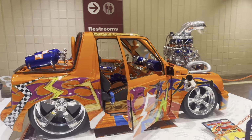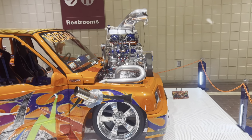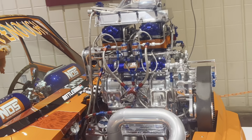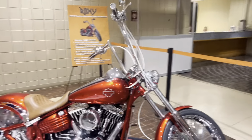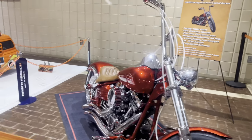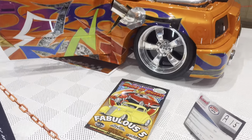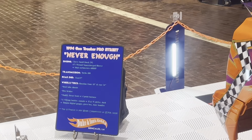It's a hot one. Look at that. It's a two pack. Oh, my bad. Ooh, it's like a little Harley. Clean little Harley. Clean little Harley. Never enough.